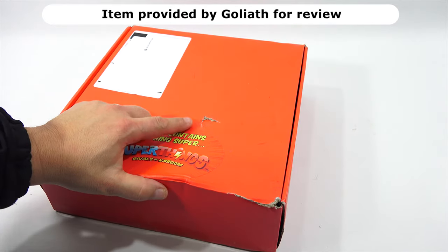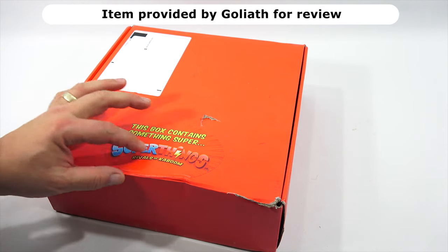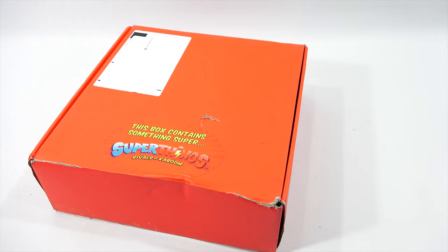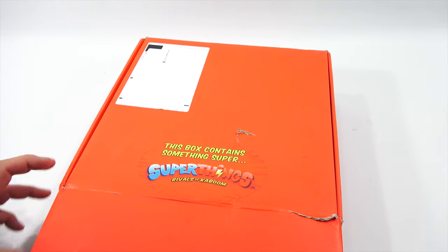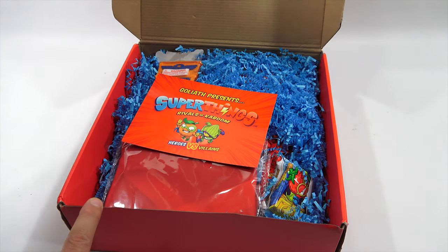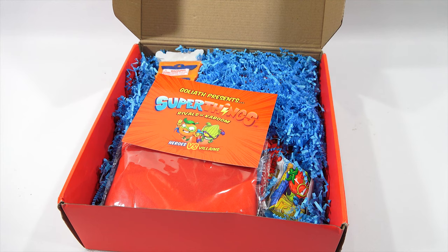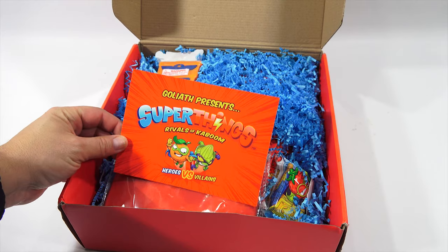Got a little boo-boo there on the box. This box contains something super, super things. Rivals of Kaboom. There's really nothing else on the box. It made it to me okay because they packed it really well. Let's see what's inside. Ooh, Goliath presents SuperThings, Rivals of Kaboom, Heroes versus Villains.